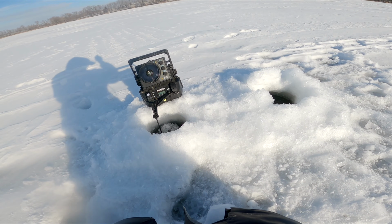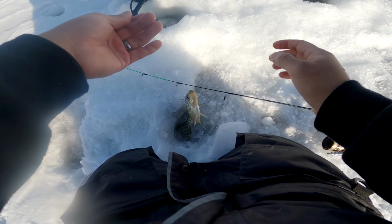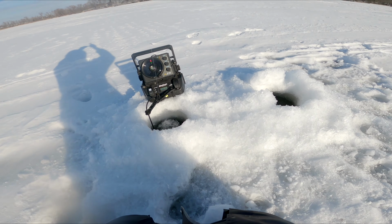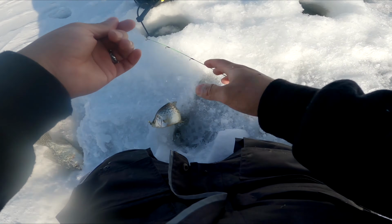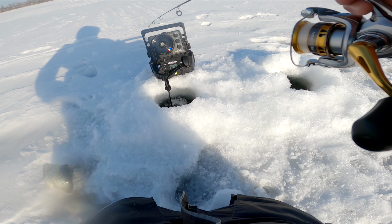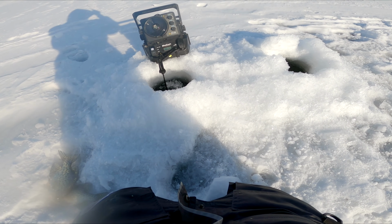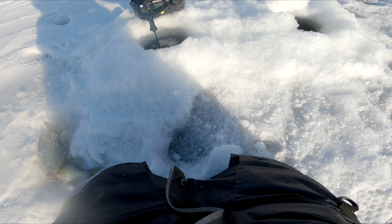Fish on. Let's see what it is. Ooh, nice crappie. Choked it. See if we can catch some more. Smoked it again. Another crappie. Smaller guy. Come on. Oh, this guy feels big. Oh my god. Let's see what this is. This is a big fish. This does not feel like a crappie, dude.